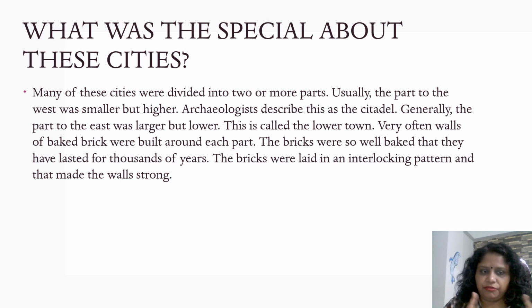Very often walls of baked brick were built around each part. The bricks were so well baked that they have lasted for thousands of years. The bricks were laid in an interlocking pattern and that made the wall strong.